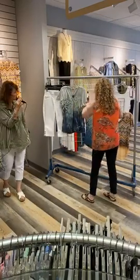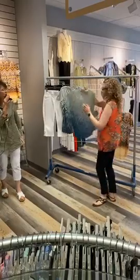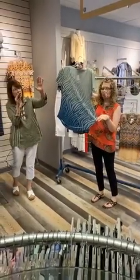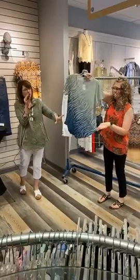In somewhat similar color combinations here, we have this wonderful animal print. And again, you're seeing that nice color variation there.